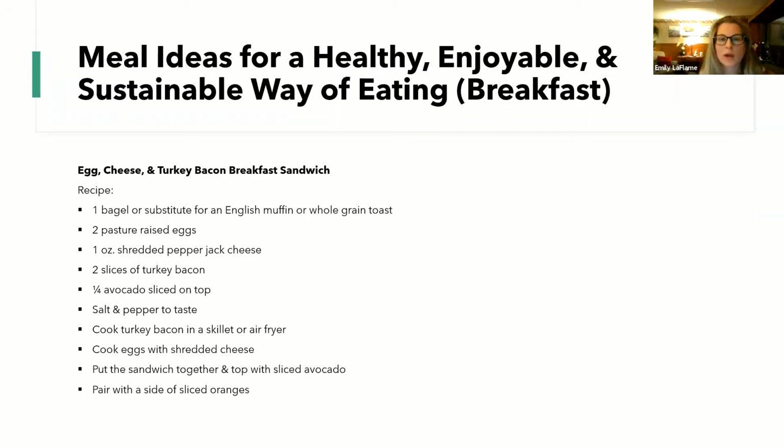And meal ideas for healthy, enjoyable, and sustainable ways of eating. So here is just a quick breakfast idea. It's an egg, cheese, and turkey bacon sandwich recipe. So you can either use a bagel or an English muffin or whole grain toast, 1 to 2 pasture-raised eggs, 1 ounce of your favorite cheese. I prefer pepper jack cheese. 2 slices of turkey bacon, and then a sliced avocado. Salt and pepper to taste.